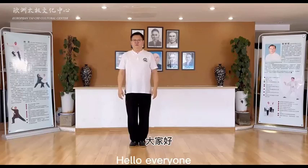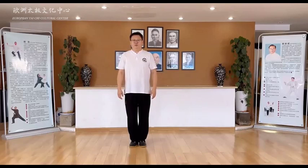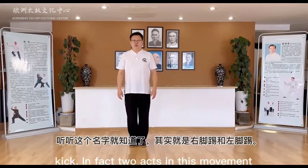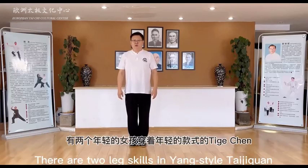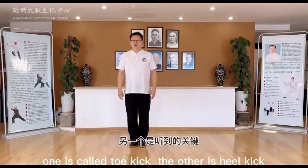Hello, everyone. This time, we will go on with the 17th action, right heel kick and left heel kick. Listen to the name: right heel kick and left heel kick. In fact, there are two actions in this movement. There are two leg skills in Yang-style Taijiquan. From the appearance, one is called toe kick. The other is heel kick.